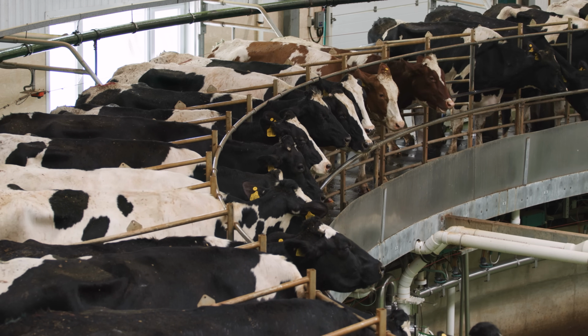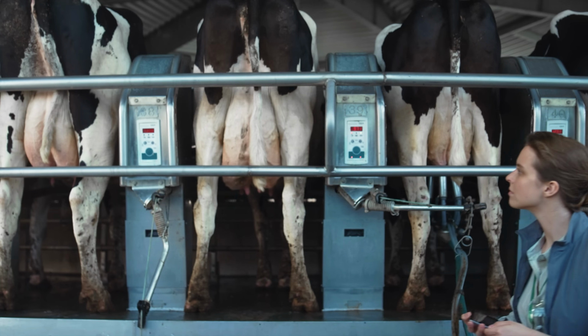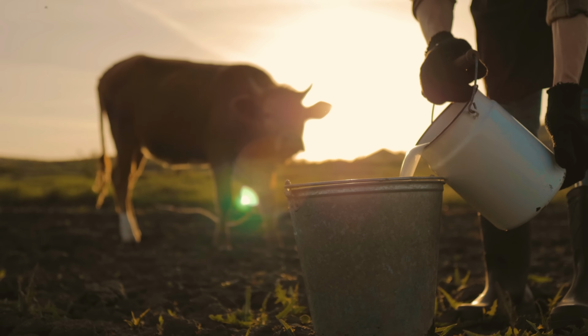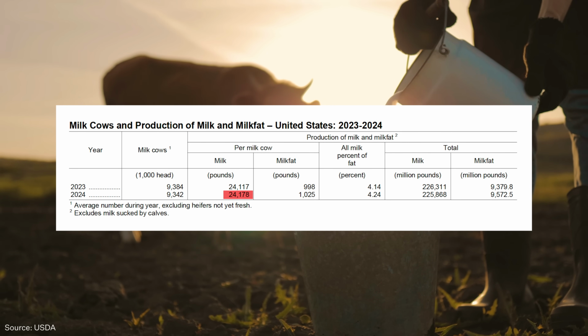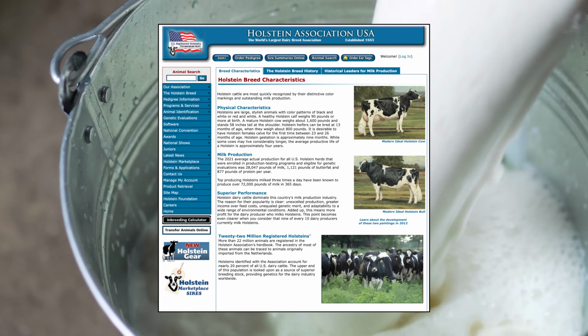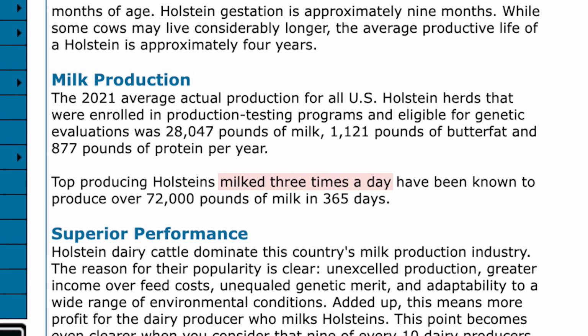Most commercial dairy cows in the US are Holstein breeds due to their milk production efficiency, and if you want a crazy stat from the USDA, the average milk production per cow averaged a bit over 24,000 pounds in 2024. However, it gets a little crazier than that. According to this article at HolsteinUSA.com, top producing Holstein cows milked 3 times a day have been known to produce over 72,000 pounds of milk in 365 days.